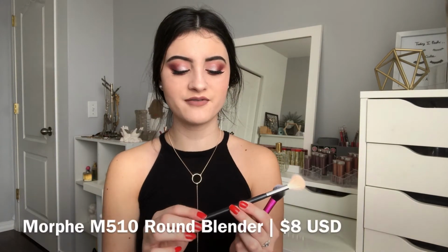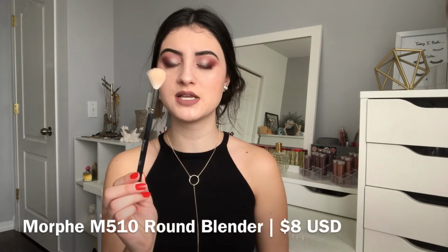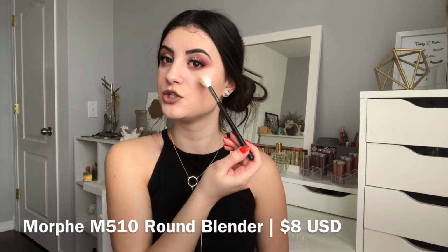The next brush is also from Morphe, and this is the Morphe M510. So very similar to the black one. I just think this one is a little more fluffy. It applies it just a little more wide, your highlighter, and that really depends on the type of highlighter look you're going for. This is still a nice brush, so I love this highlighting brush.